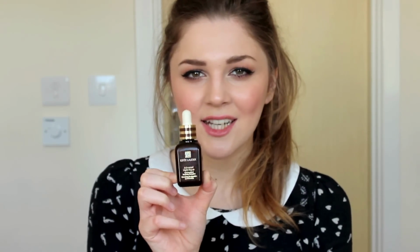Once I've cleansed all my skin and everything's off, I go on to my skincare, my moisturising products. Again, I use this serum. I'm using the Estee Lauder night serum as well, so I use the pair and they go together quite nicely. This is the Advanced Night Repair. I love this. I know it's supposed to be really anti-aging, and I don't have any wrinkles yet.